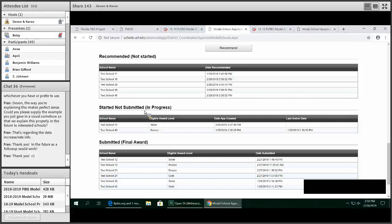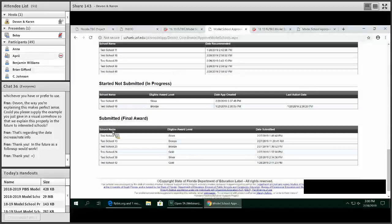You can also see the schools that have started their application, but they haven't actually hit submit. So these schools left their application in progress. You're definitely going to want to follow up with them throughout the end of August, making sure that they submit their application by the due date. And then you can see the schools that have submitted their final application. So these schools have logged in, they've submitted their application, and they've been awarded.